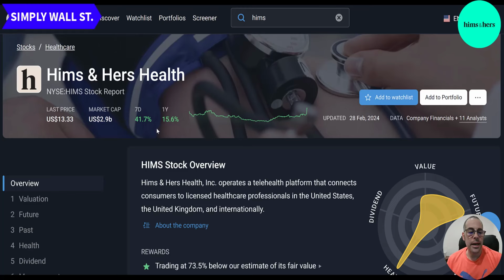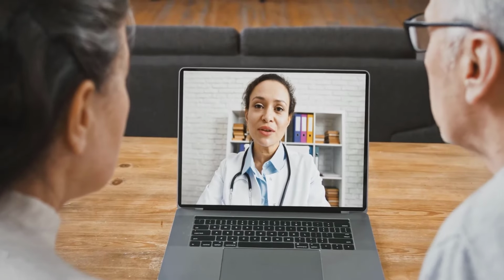Let's take a look at the stock on Simply Wall Street. Its last price, $13, $2.9 billion market cap. Up a whopping 42% after solid earnings just this week, up 16% in the past year. So before this week, they were down for the year. Let's learn a little more about the company.